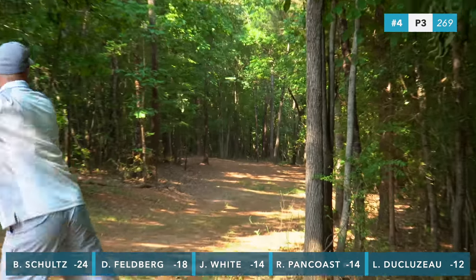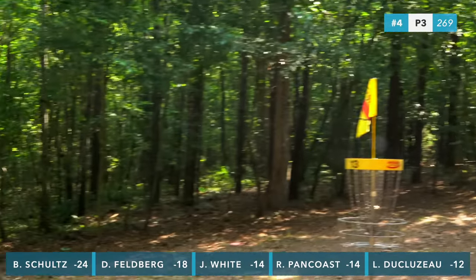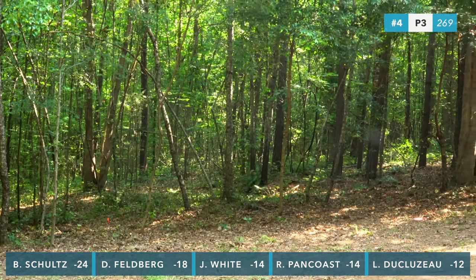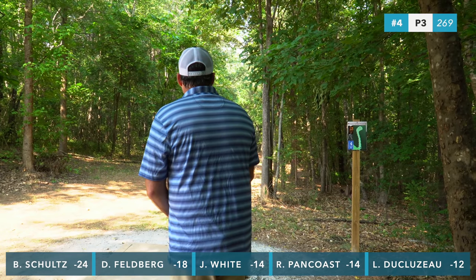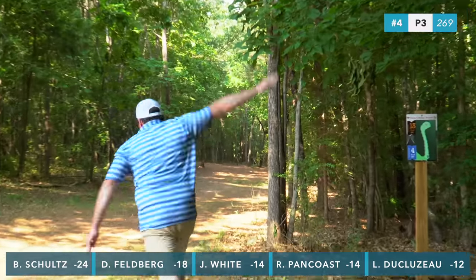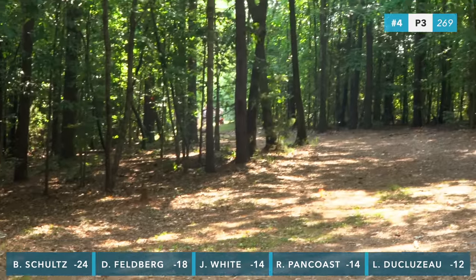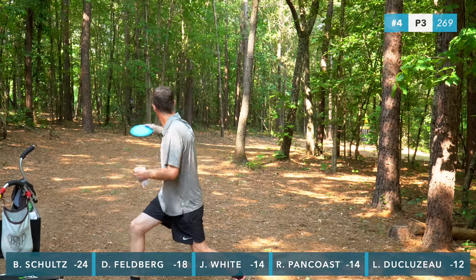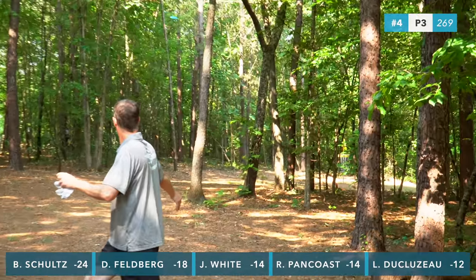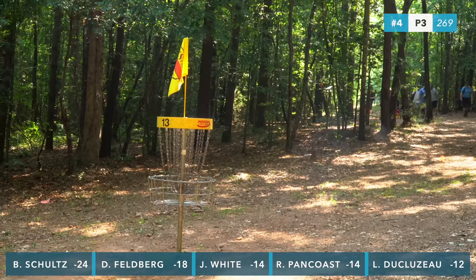Lionel, these lefties should be making this hole look easier. Also goes through the woods and finds maybe a circle's edge putt. Feldberg, trying to do the backhand. Gentle drift, just like that, but it's early. Almost gets through. Barry trying to do a soft run, little floater. Leaves it short.